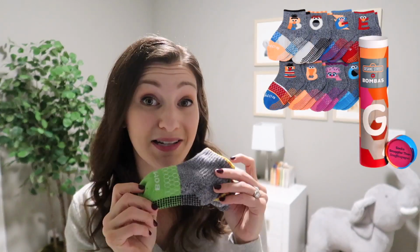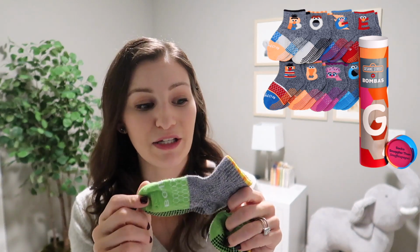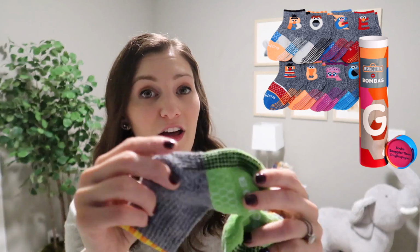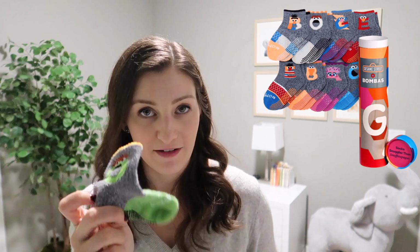Our other favorite socks my parents actually got for us, and they are Bombas socks. And I wear these socks. They are great for adults, but for little kids, they are awesome as well. They come in some neutral colors, but my parents got us these really fun ones that are Sesame Street Bombas socks. They have the grippies on them, and then all of them have different characters. They are not as cheap as the Amazon socks, but really cute. And my brother and sister-in-law, who have twins that are 6 months older than Owen, say they are their favorite socks.